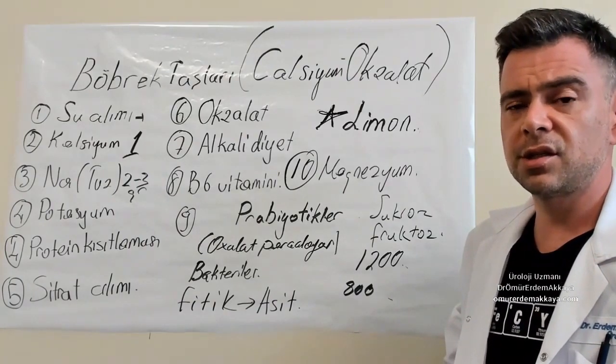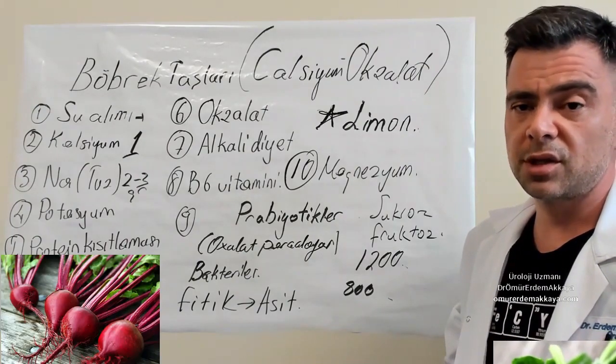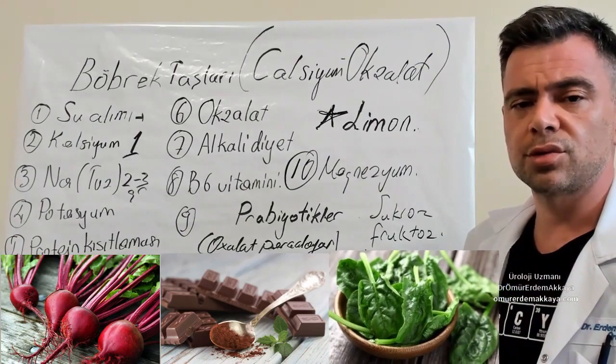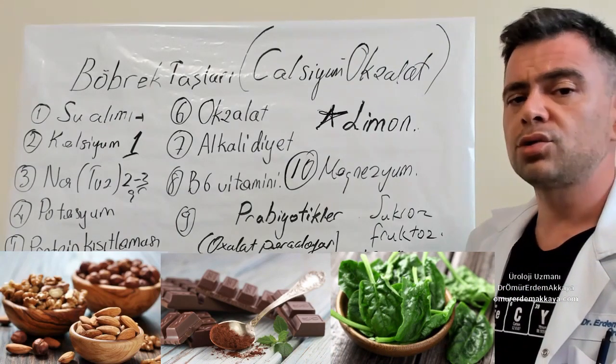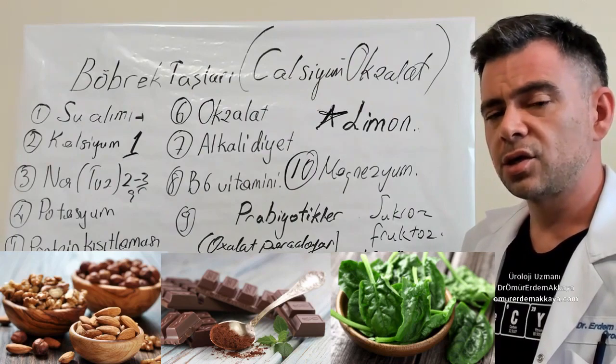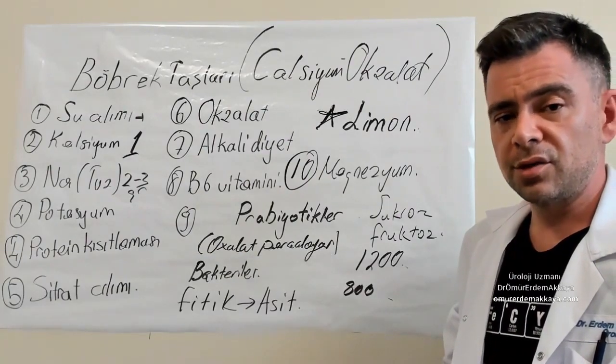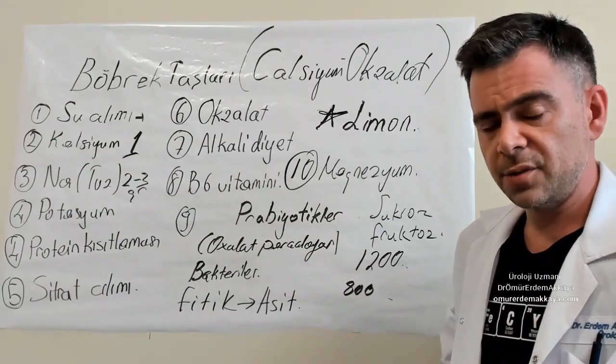The other criterion is oxalate, low oxalate diet. How do you do a low oxalate diet? Oxalate is found mainly in green leafy vegetables, it's found in hazelnuts, it's found in chocolate, it's found mainly in spinach. With a low oxalate diet, we can also reduce calcium oxalate stones.